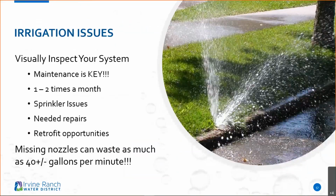Now, when it comes to irrigation issues, I'm sure you guys have seen it. I've seen it. It happens. Sprinkler systems fail, they break. My kids walk on them, they break them. My dad likes to drive over his sprinkler at least once every month, and I have to go out there and fix it. But maintenance is key, whether it's your gardener or yourselves.